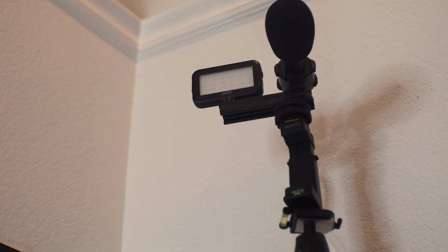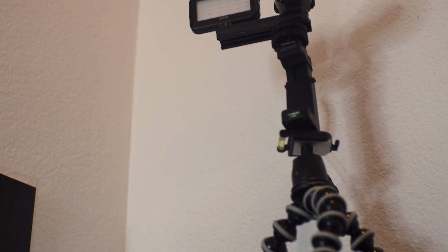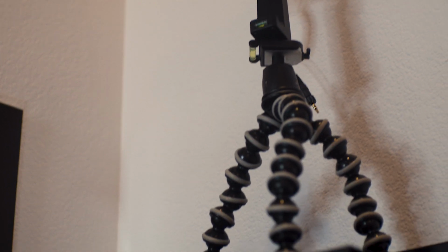So I don't really use this as much as I thought I would, but it is kind of a cool extra feature if I want to be outside of my desk and be out and about using this audio source.